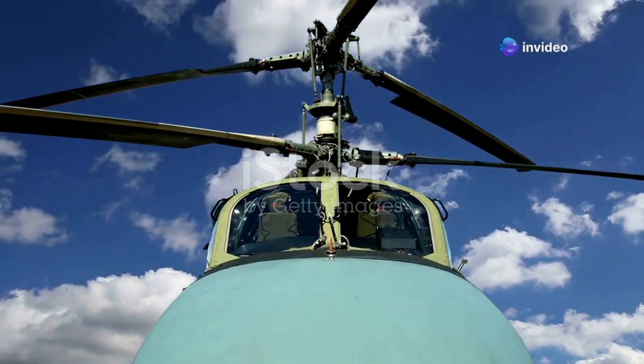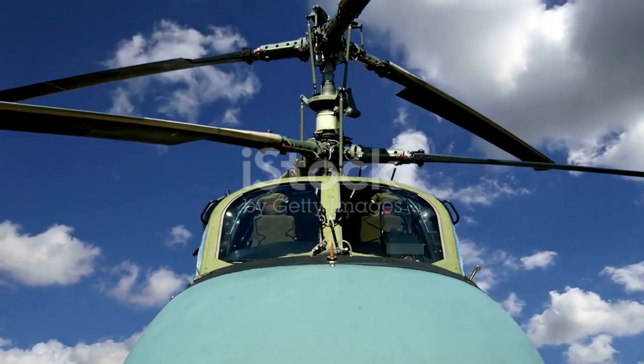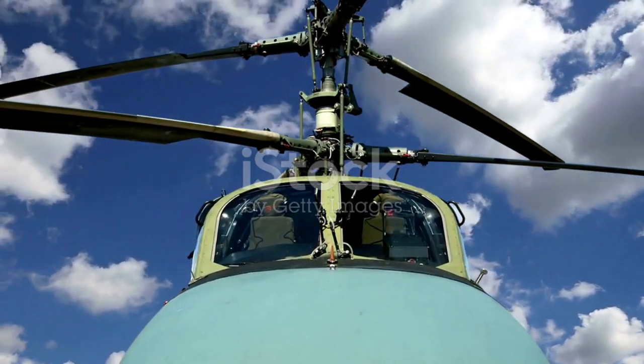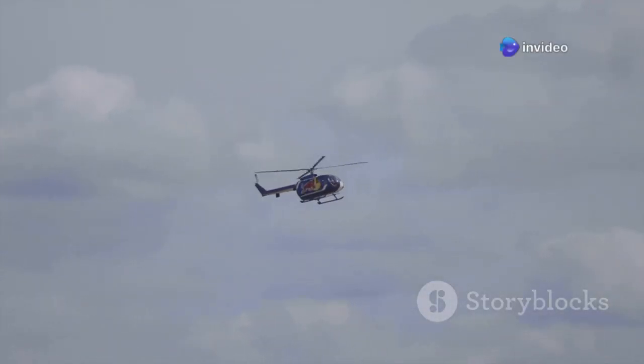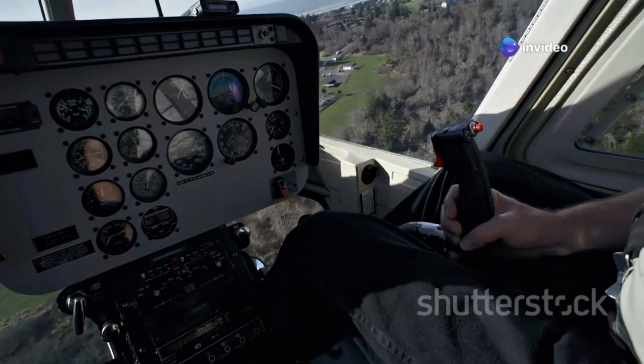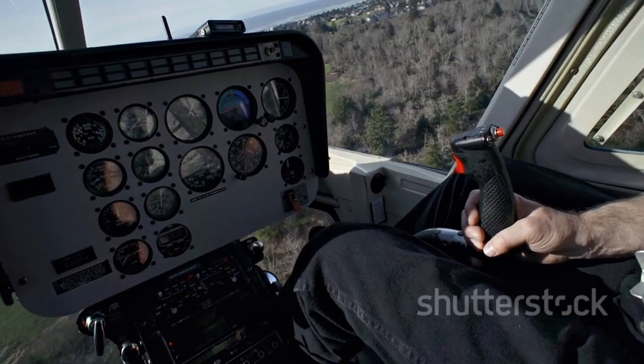Autorotation, a helicopter pilot's lifeline. Helicopters are incredible machines, capable of performing feats that seem to defy the laws of physics. They can fly in ways that airplanes can only dream of, maneuvering through tight spaces and hovering in place. But this freedom of movement comes with a challenge, especially when flying in difficult conditions.